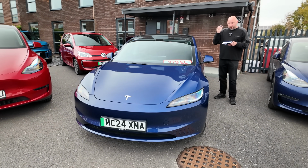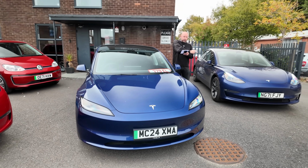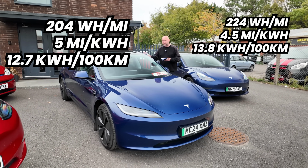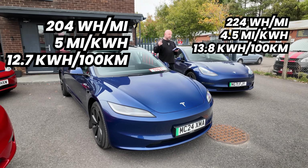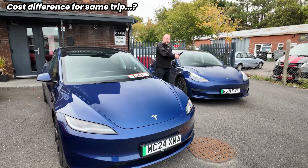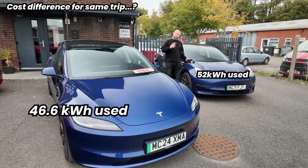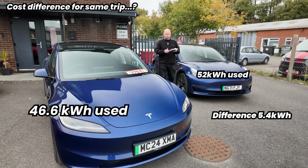So I found this quite interesting actually. Whereas this did 224 watt hours per mile on the way back, 4.5 miles per kilowatt hour, pretty respectable, this did just 204 watt hours per mile, 5 miles per kilowatt hour. Very, very decent indeed. Okay, so what does that mean for cost difference? So this car used 52 kilowatt hours of energy for that journey, according to its computer, whereas the Highland, with better efficiency, used just 46.6 kilowatt hours. So the older car used 5.4 kilowatt hours of energy more.